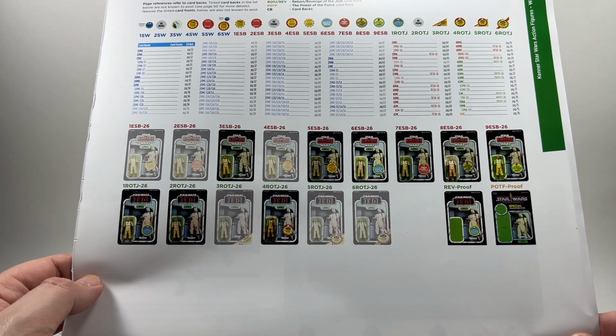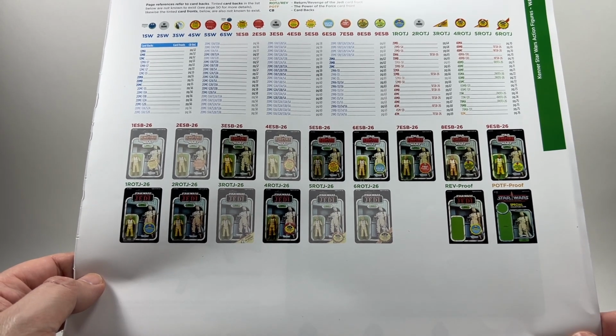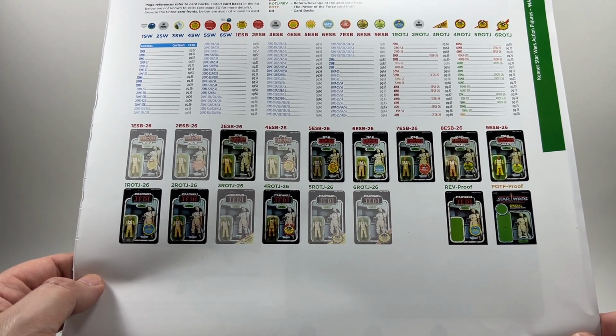Alright then guys, so that is my Bossk mint on card collection. I have a bunch of Kenner and Palatoy.